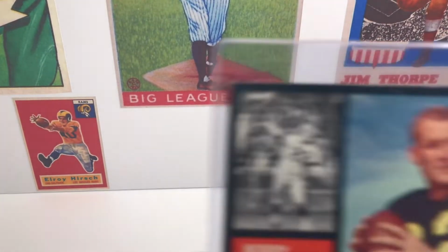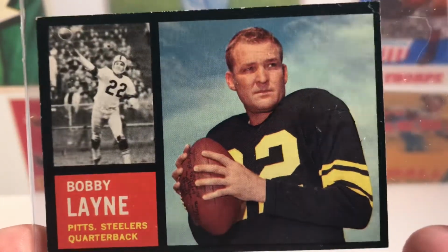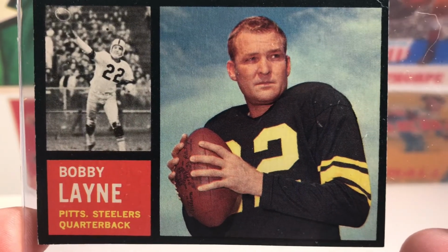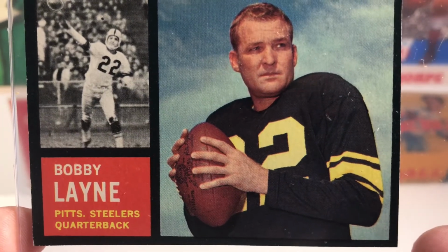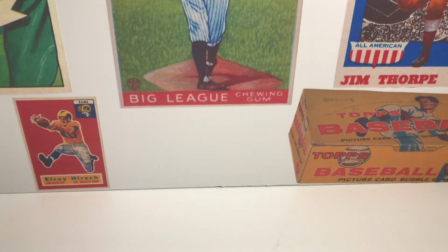And then I recently picked this up. I think it was about $6 or $7. And it's Bobby Layne, the Blonde Bomber. Just a great looking color posed photo there, and then the black and white action shot. I'll take a Bobby Layne card all day for $7.